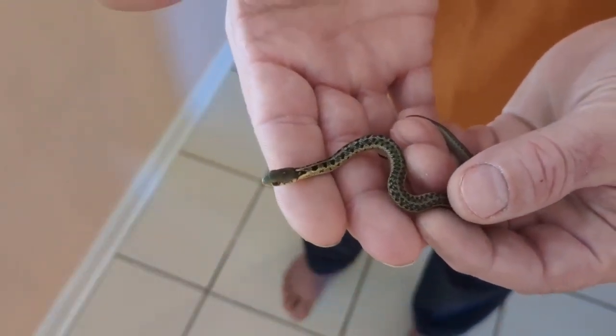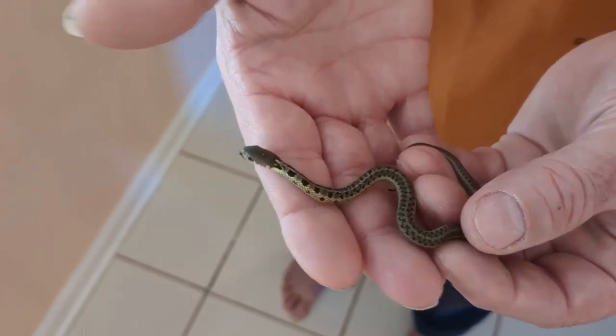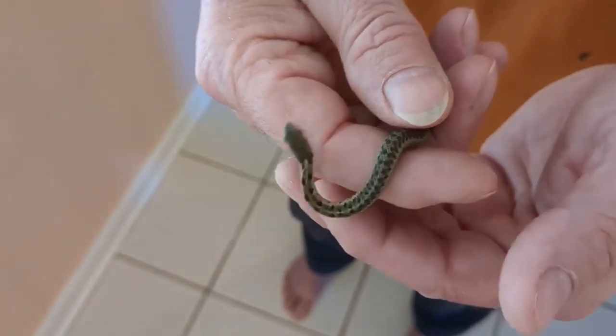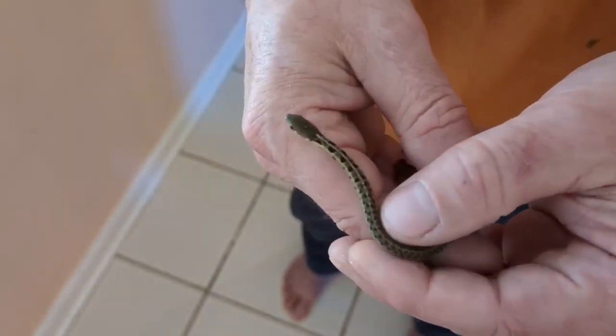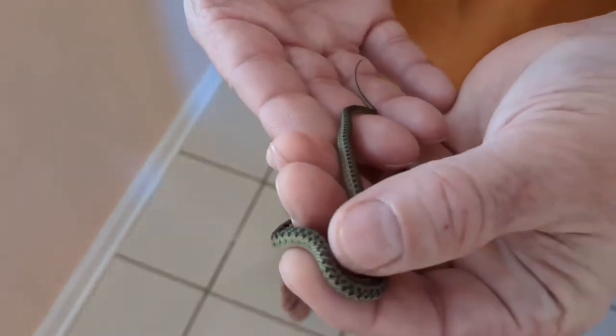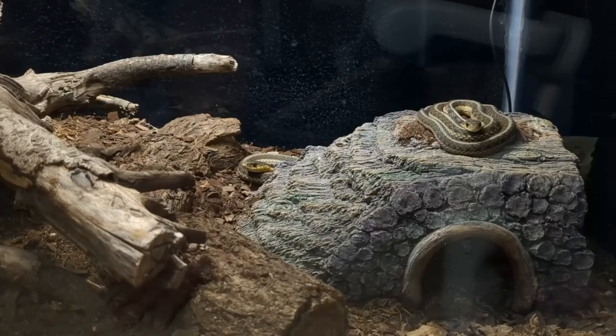You may have also seen that Carol here recently had babies, and the babies are doing great and they'll be available soon. So for anyone who might be wanting a baby, I thought it would be a good idea to give you a good look at the parents.